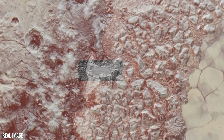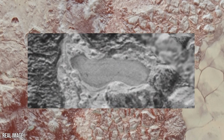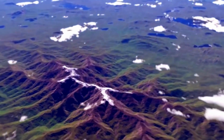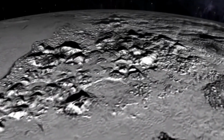How liquid nitrogen can pool and flow on a freezing world billions of miles away from the Sun is likely due to Pluto's surface temperatures and pressures fluctuating as it gets closer to the Sun, warming the dwarf planet just enough to mess with nitrogen ice, driving it from a frozen solid into a gas. But occasionally, the conditions must be just right for the nitrogen to become a liquid as well, causing these surprising features that no one expected.